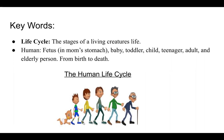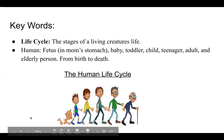So humans also have a life cycle just like butterflies, and it goes from fetus, which is in the mom's stomach, to baby, toddler, child, teenager, adult, and elderly person. So the life cycle goes from birth to death.